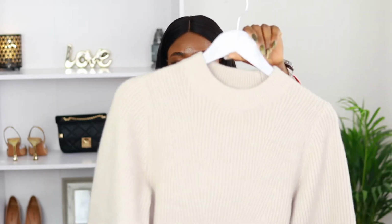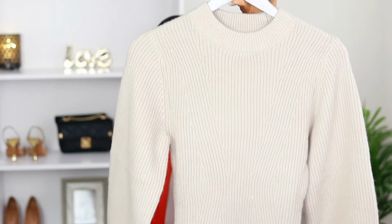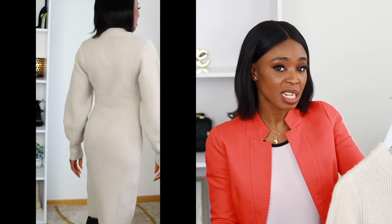Okay, the next item is this beautiful knit dress I picked from H&M. Look how beautiful this dress is. I just love the knit that's on this dress. Stunning. The knit, well done. You won't even know this is H&M. It's beautiful. This is the dress I could wear in this period, this Christmas season. It is beneficial in autumn and winter. And this dress is a mini dress, which was above my knee when I slipped it on. It was just in the right places, which I love.